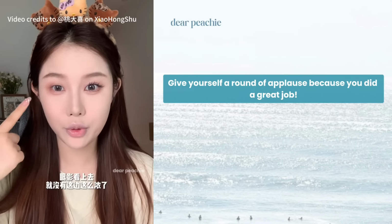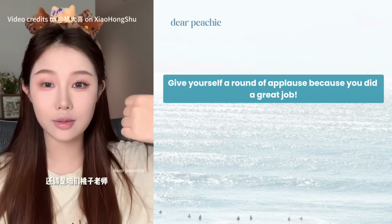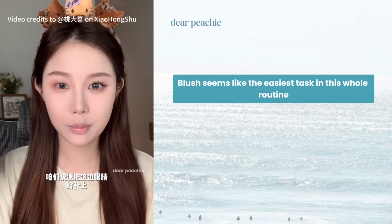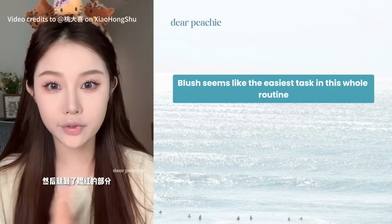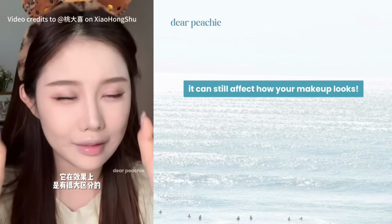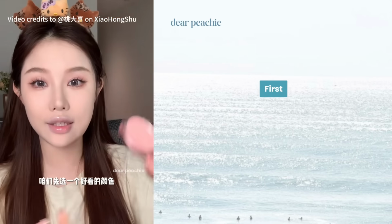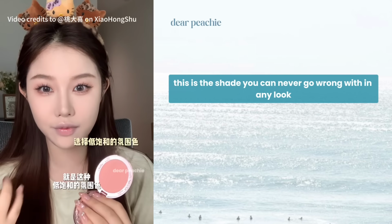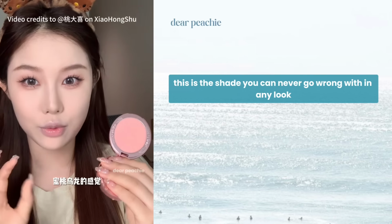Give yourself a round of applause because you did a great job. With the eyes done, let's move on to blush. Blush seems like the easiest task in this whole routine, but if you don't blend it out in the right shape, it can still affect how your makeup looks. First, let's pick a neutral blush shade with lower saturation. This is the shade you can never go wrong with in any look.